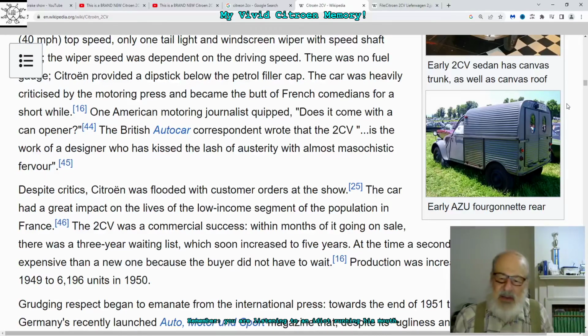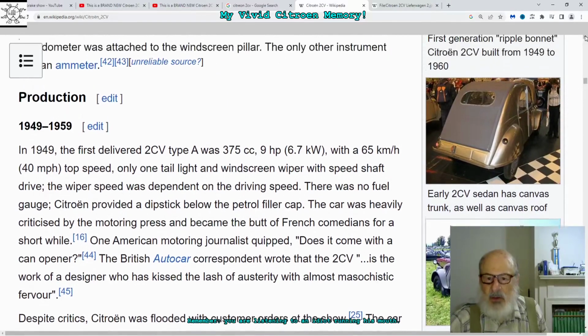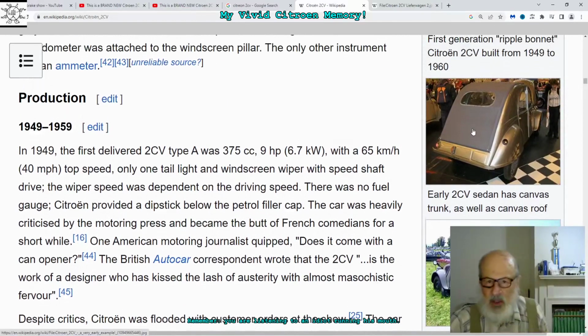Production was increased from 876 units in 1949 to 6,196 units in 1950. It's kind of give you a feeling for post-war France recovering from the Second World War in the face of growing colonial opposition from where? Oh, among other places, Algeria. Oh, didn't I mention Algeria? So they were talking about the sedans. I've actually worked on one of these in my brother's foreign car repair shop.